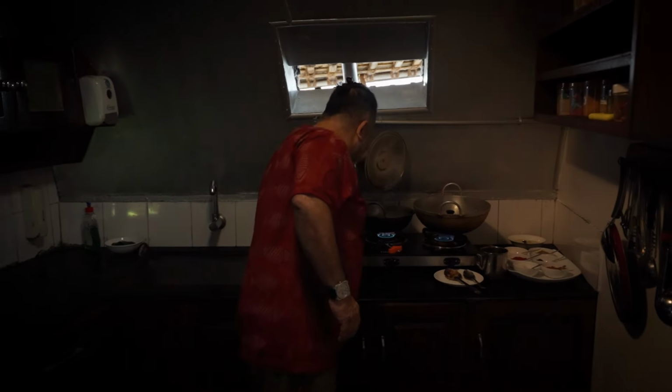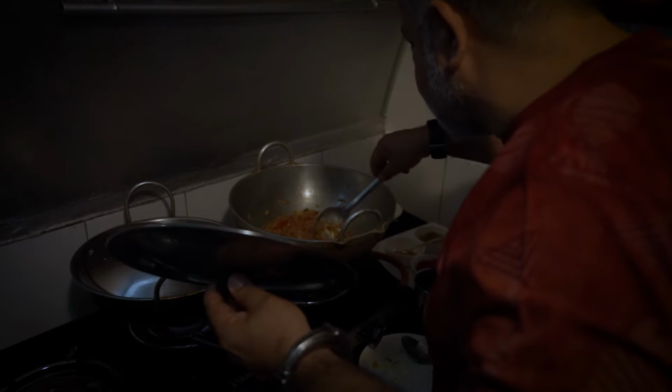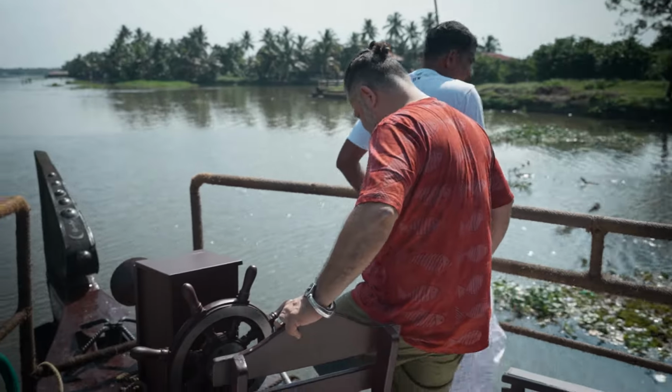So the kitchen is at the back? Come, let's have a look. Clams. Yes. That's beautiful. So this is going to go on the fish and wrap, no? Yeah. This is the base masala. Fantastic. So guys, we are in for an amazing meal today. So much to eat, so much to learn. That's a life.